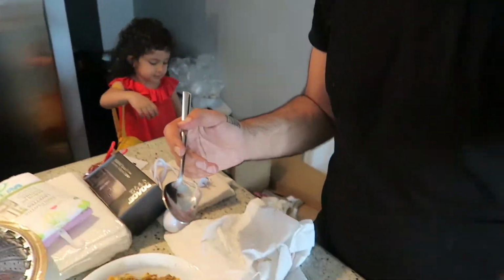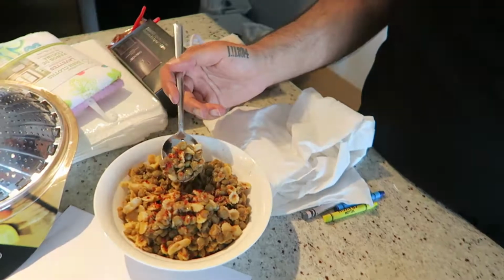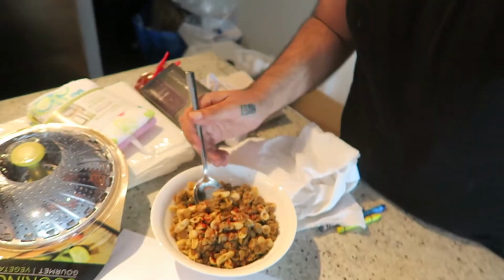The house needs a lot of things. Thank you. Thank you, Serpil. I keep calling it a house, but it's actually an apartment.